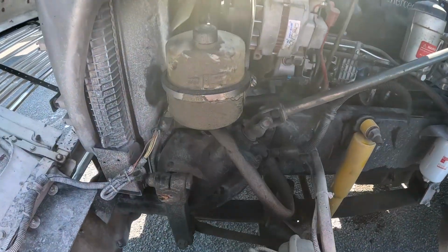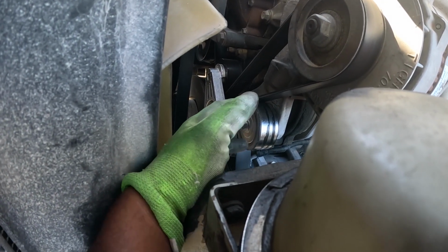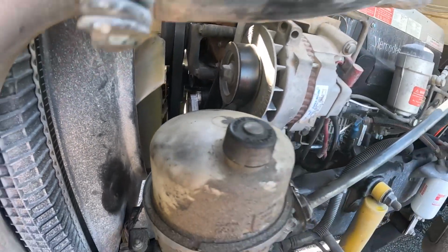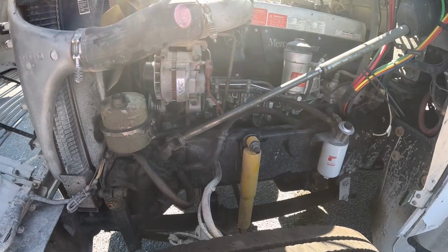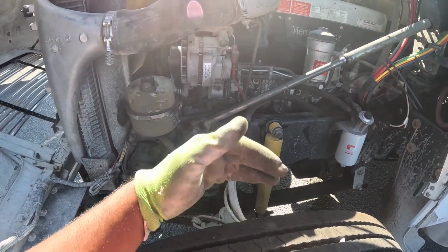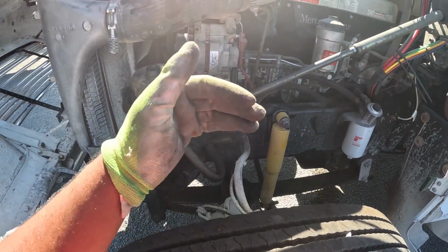Let me show y'all that belt and that tensioner we put on. There it is right there, baby. So that went out when we was at the silo. A lot of people don't know how I get my maintenance done on my trucks. I tend to only get work done when the truck is working, when we got a lot of motion. I get my work done on the go.